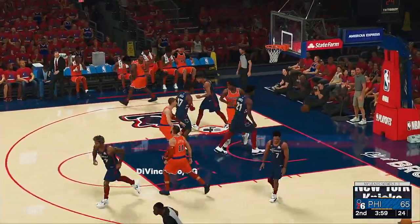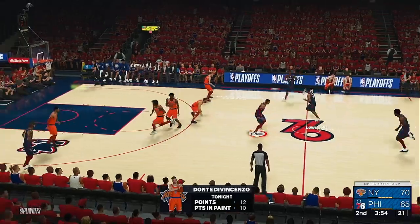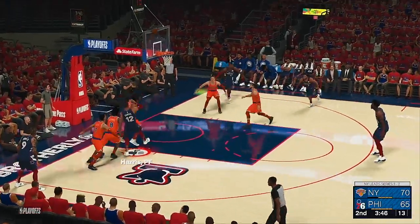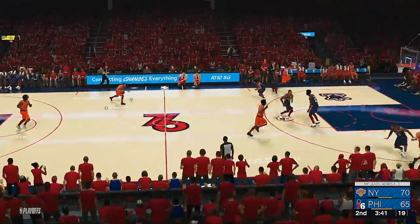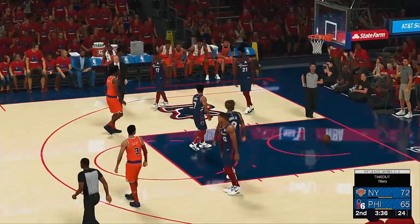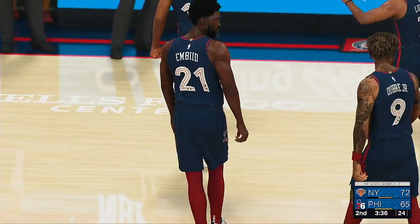DiVincenzo against Heal, and that one is good. DiVincenzo's got six here in this quarter. Working against size, he's just crafty enough to carve out some wiggle room. I'll tell you, the analytics crew may not like the mid-range, but sometimes you just got to put it in the basket. Now here's Brunson, following the missed shot by Tobias Harris. Well, as always, Jalen Brunson making the right play. This guy loves to set up his teammates.